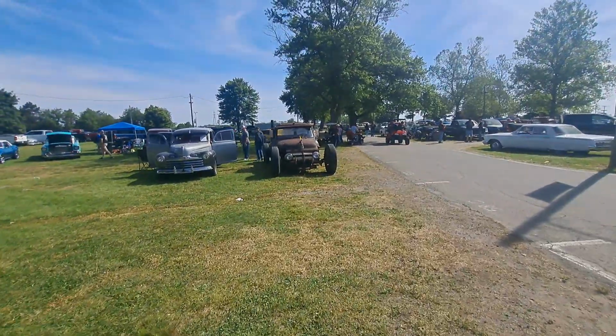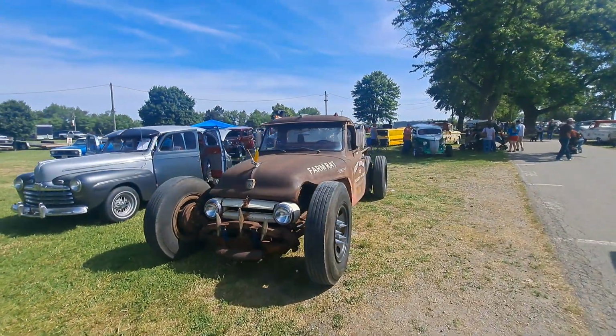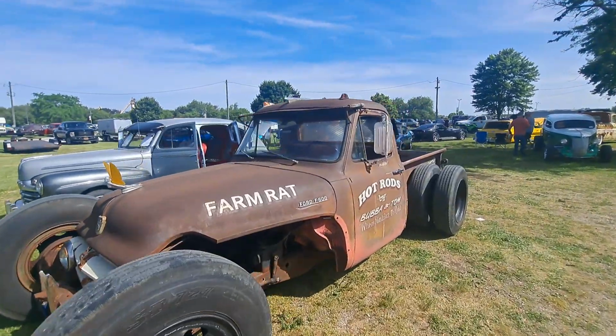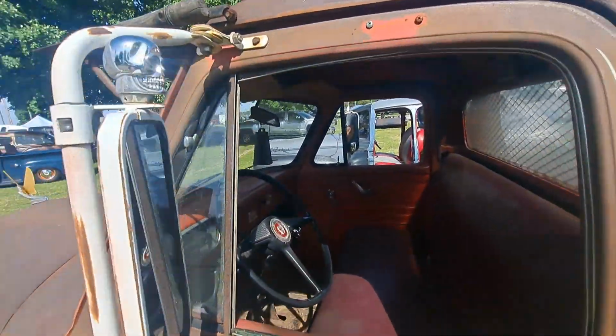Looky what we got here. We got us a little axle forward. I got to try to make sure I get every car, so I'm going to take this for a little farm rat. What do you guys think of that? That is downright cool. Downright cool, guys.